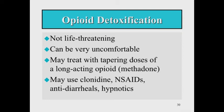So, typically, we'll do what I said, just taper whatever they're on. If they need something inpatient, or need something more, then we try to get an inpatient bed, which, in my experience, will usually refuse to let them come in. And then you're forced to just taper whatever they're on. Okay, so you'll just use what they have. You won't switch them over.